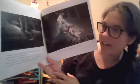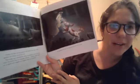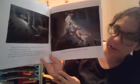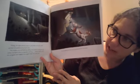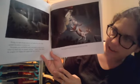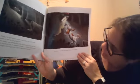Finally, his light shined across an old hollow log with a little spotted tail poking out one end. The puppy was whimpering softly, too scared to come out, but when he heard Otis, he squealed with joy, "Arr, arr, arf!" He wriggled and wagged and wiggled right out of that log.